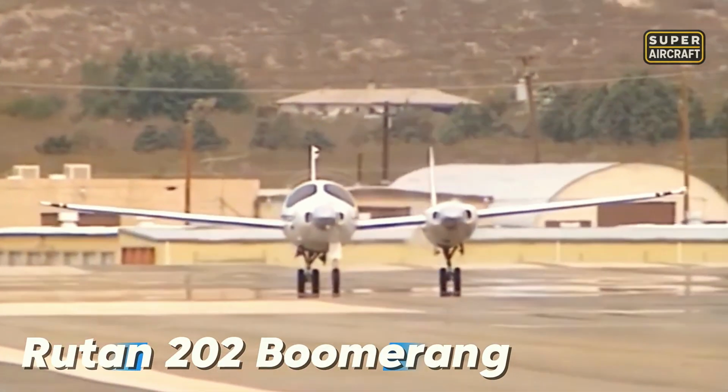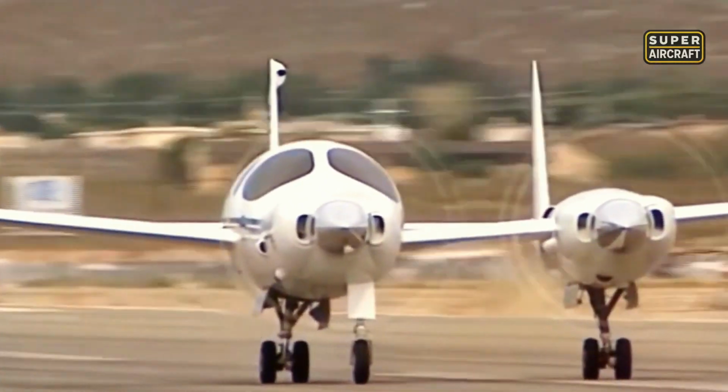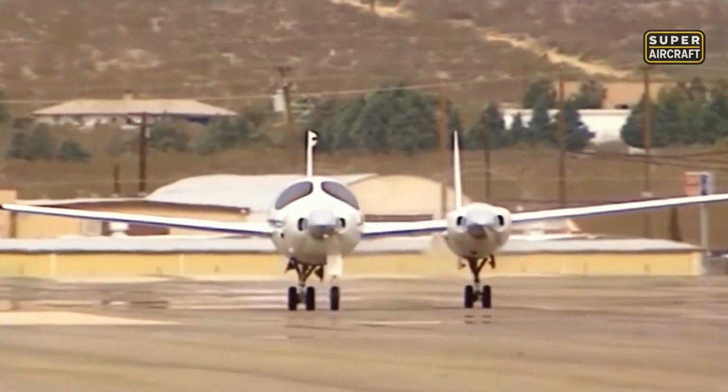This asymmetric twin-engine aircraft looked more like a prototype gone wrong than a refined flight machine, yet it flew with balance and safety beyond convention. Designed by Rutan, it was created to overcome the aerodynamic instability that often follows engine failure in traditional twin-engine planes.